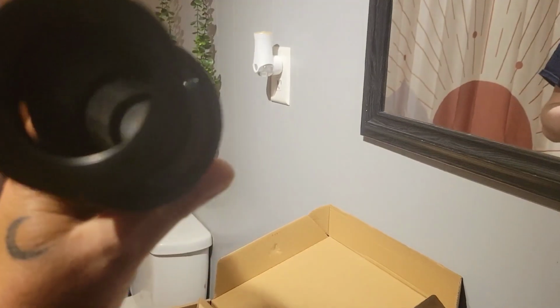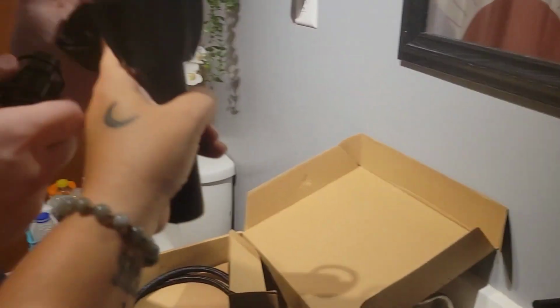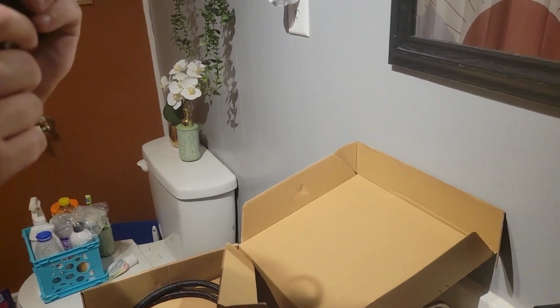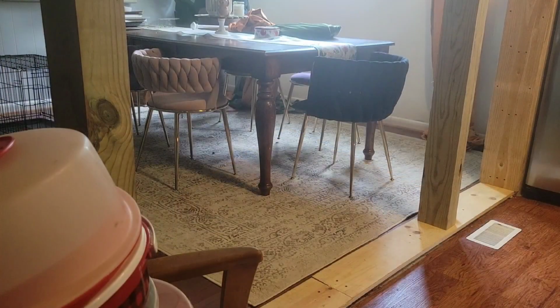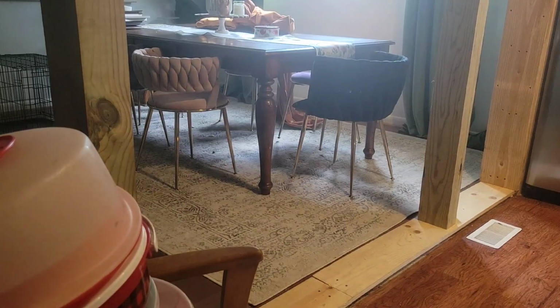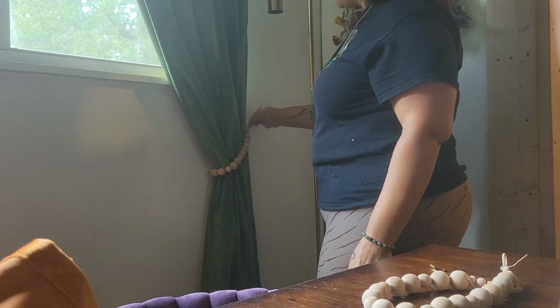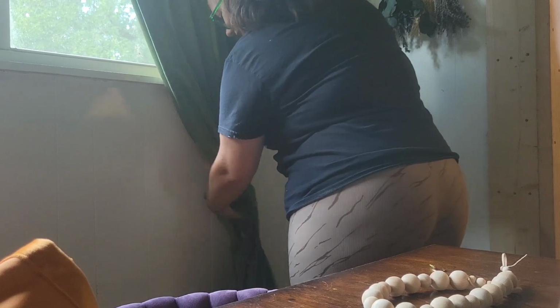I have no idea what this is. This looks like it goes in the drain down below. That's in the top of the drain. This whole piece fell apart whenever it... Oh my god, how cute! Oh, that is adorable.